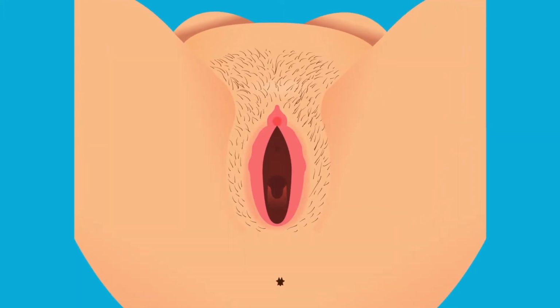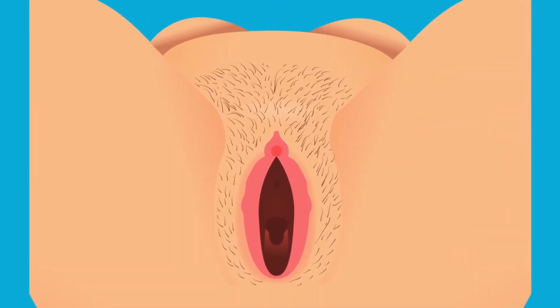The vulva consists of what are called the labia majora, which are the outer fatty lips that are covered in hair. The labia minora are the inner lips without hair, and these can be a lot of different shapes and sizes. They can be dark and wrinkled or pink and smooth. The clitoris is the bump on the inside at the top of the labia. It contains a lot of nerve fibers and is very sensitive.